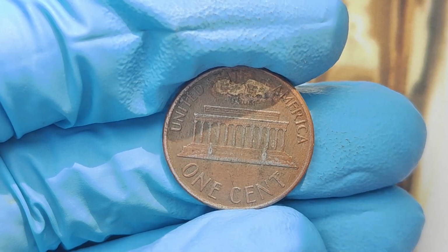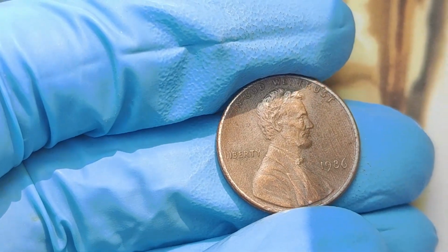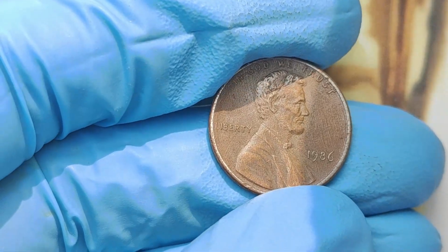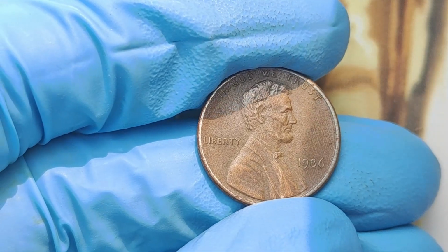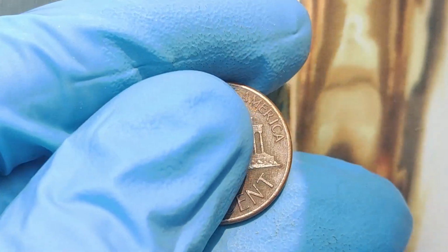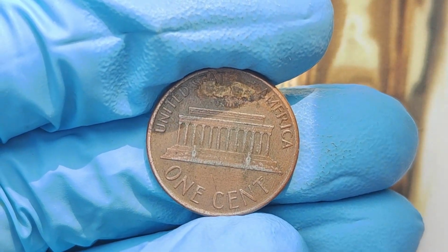But here's the catch: identifying a genuine 1986 no-mint mark penny isn't as simple as checking the year and flipping the coin. Here's where things get tricky. Counterfeits exist, and not every no-mint mark penny is worth millions. This is where knowledge becomes power, and the stakes are high.